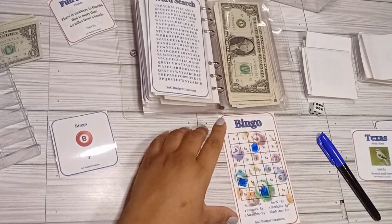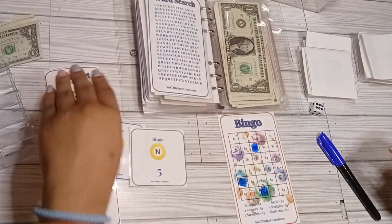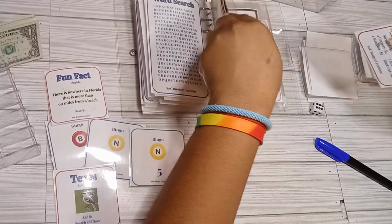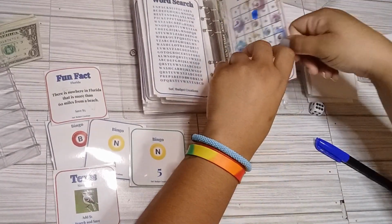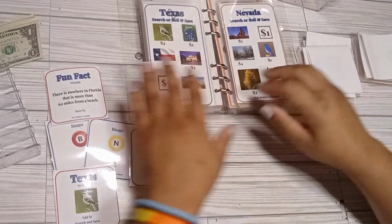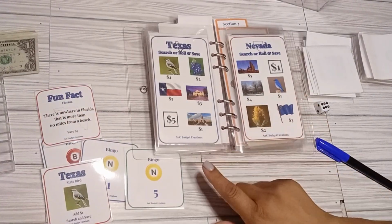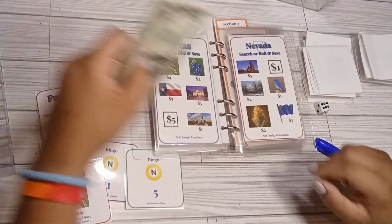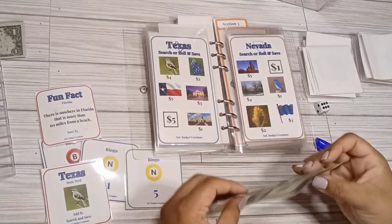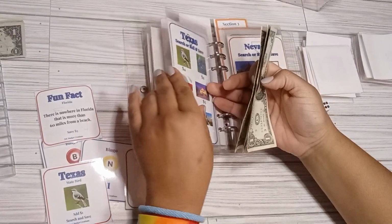Oh, Texas. So we have our cards. Let's go ahead and fan. And we're going to the Texas card. And the Texas card says add $1 to the bird. Bird is 4, so that's $5. 1, 2, 3, 4, 5. And then we're just going to put it in here.